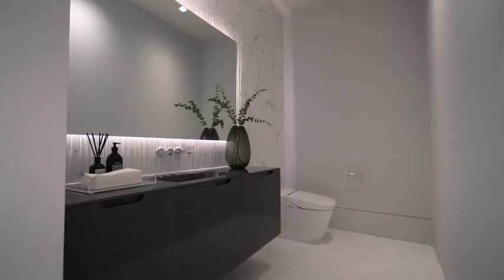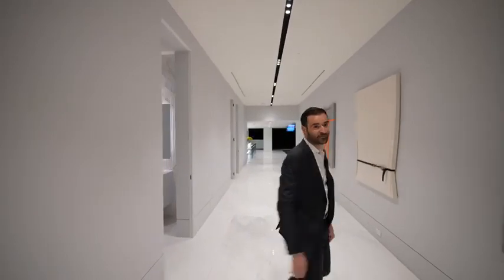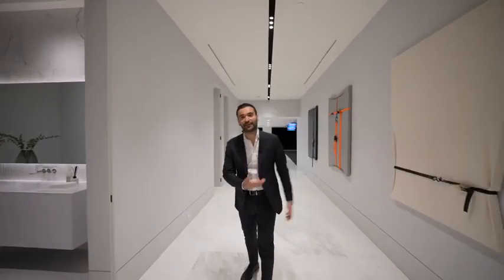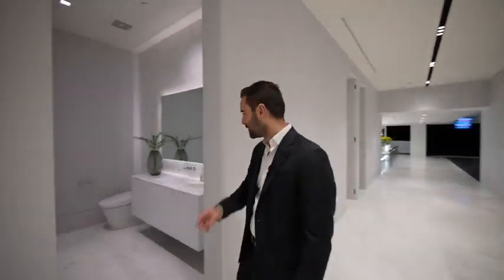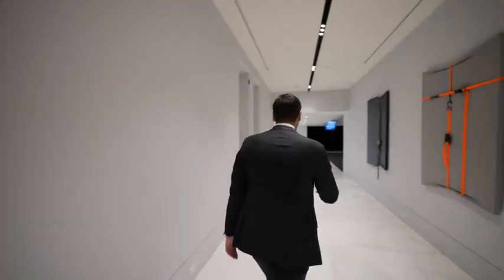Another powder room on this level. And look at this hallway. I like these art pieces. It's creative. We could have come up with that idea, you know? Well, the best art is always simple, you know? There you go. Another powder room, gorgeous cabinetry. I'm sure we're gonna see many more bathrooms.